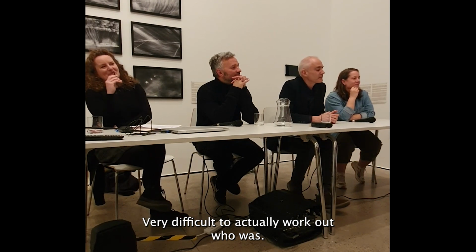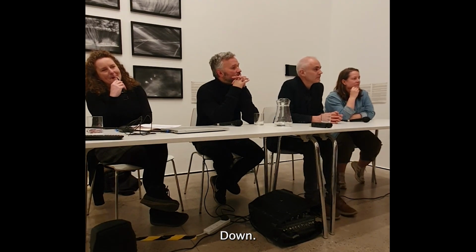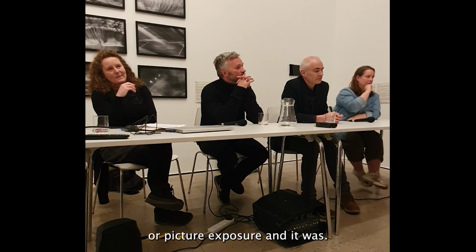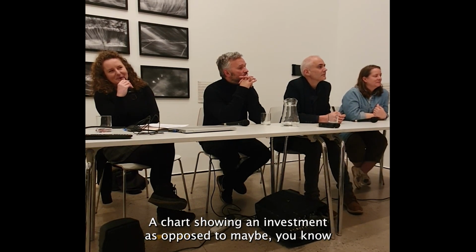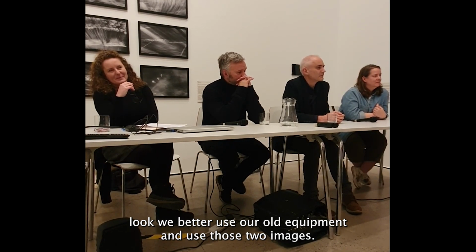We tried very hard to actually work out what our carbon footprint was, down to the digital exposure. So we took images digitally and tried to calculate what the expenditure was for each exposure, charging the battery of the digital camera, as opposed to maybe using analog. It would be better to use our old equipment and use film, as opposed to the new digital.